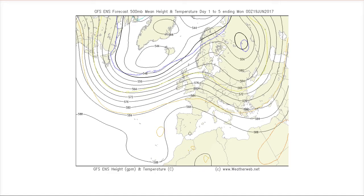This is the 5-day mean of the 500 millibar flow, and it takes us to the end of Sunday. You'll notice here that we've got a ridge off towards the east of the UK. This is going to be responsible for the basically dry weather that we're going to see in many areas through the course of the weekend. There will be some showers around, some bits of drizzle for western Scotland, northern and western parts of Ireland, but a tendency for those to become even more infrequent as we head towards the back end of the week and into the course of the weekend.